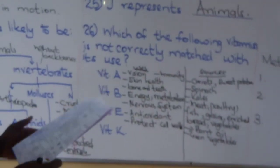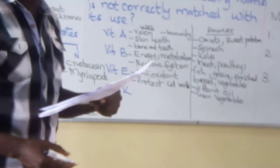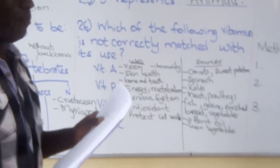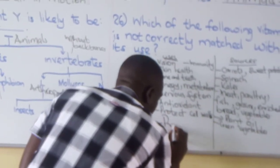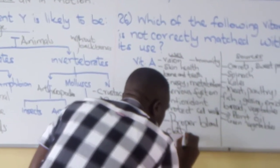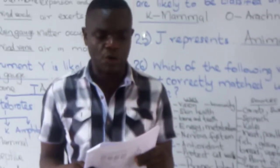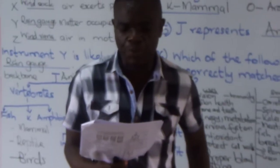Let's come quickly to vitamin K. Vitamin K is used for proper blood clotting. The part of blood cells that help in the clotting of blood are called platelets. Platelets, you learn them in class 7. They are for the proper clotting of blood.